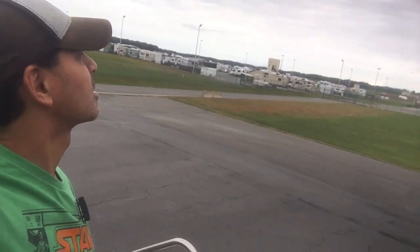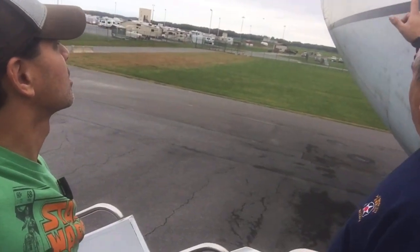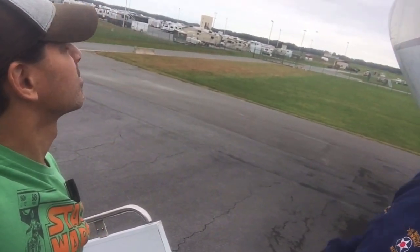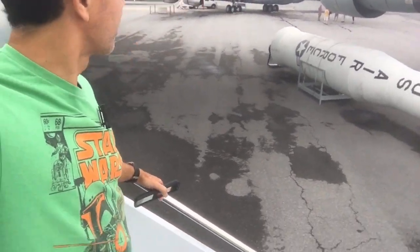65 feet in the air. Wow. 6.5 stories tall. From the ground up? From the ground to there, yes. And it doesn't look like it, but that wingspan of the T-tail is longer than that 707. Wow. This plane is huge.